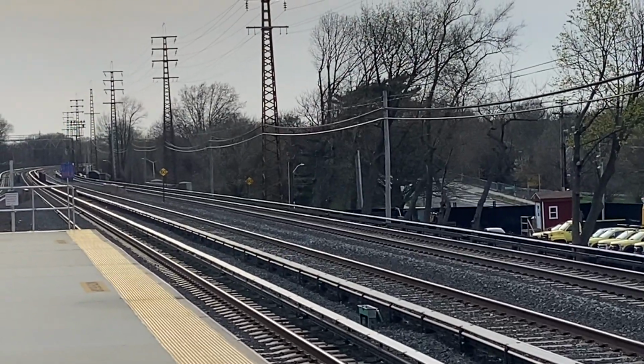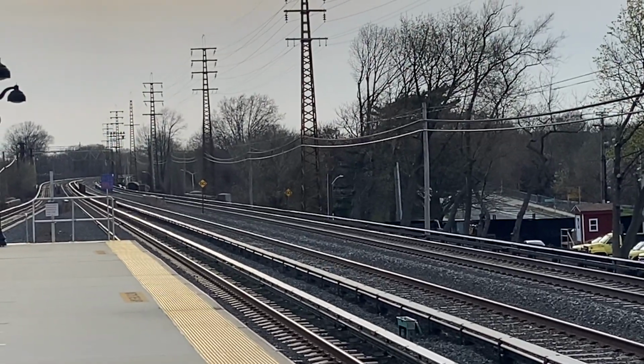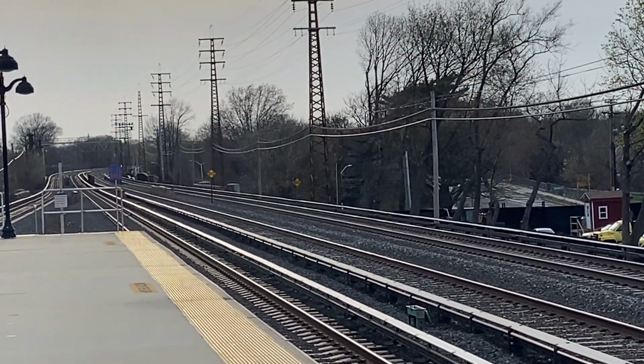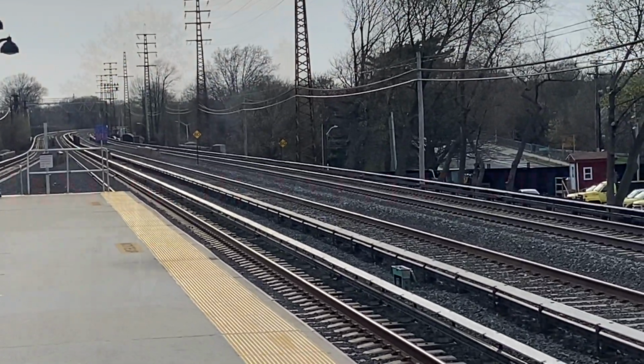Fitting end to this intriguing day of planes and trains. There's a Lufthansa Cargo MD-11 out there and an Ethiopian Airlines 787, but won't stick around for those.